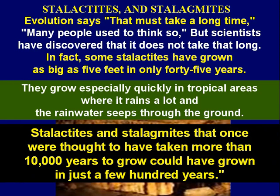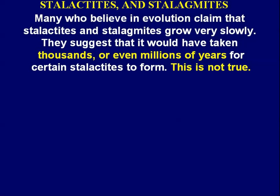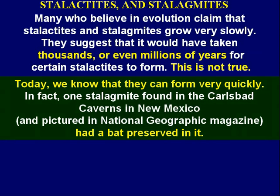Stalactites and stalagmites that once were thought to have taken more than 10,000 years to grow could have grown in just a few hundred years. Many who believe in evolution claim that stalactites and stalagmites grow very slowly. They suggest it would have taken thousands or even millions of years for these stalactites to form, and that's just not true. Today we know they can form very quickly.